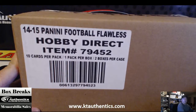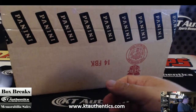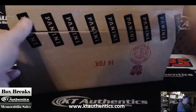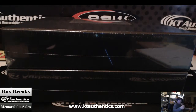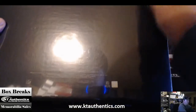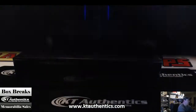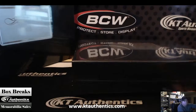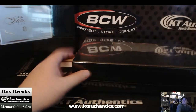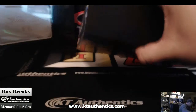This is the Hobby Direct case. We got the number. Is it on the inside or outside? It's on the inside. Wow, that's crazy looking. These don't have the numbers like the basketball ones. So, alright. Alright, first one. Here we go. Yeah, that was on the inside. Look at that.